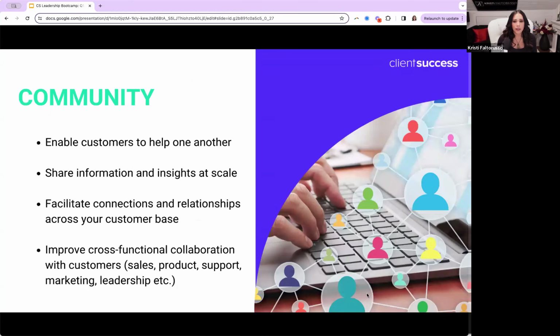Now, the next thing here is community. When I talk about community, listen, there's a ton of ways that people are going to take this. You're going to take it as, am I deploying a community platform or am I deploying community initiatives? I'm going to say it's a little bit of both, right? Because I think that it's all relevant and relative.